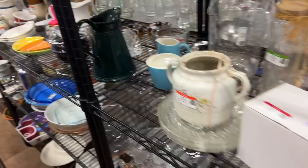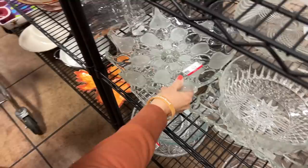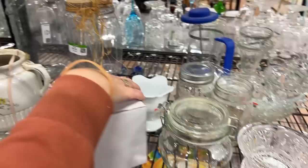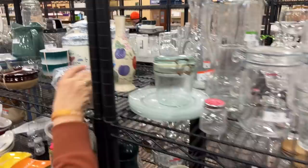That's an unusual shape. It's very heavy, too. Don't think so. Looks like maybe Mikasa. Let's look down here. You want to get down low always and see, again, if anything's down there. Look on the top and all around. Just seeing what they have. Nope, nothing in there. Some canisters and a little crock.